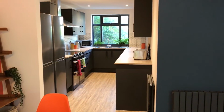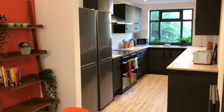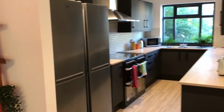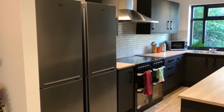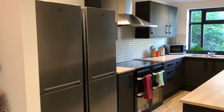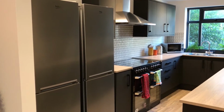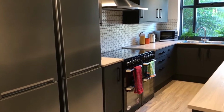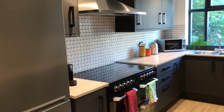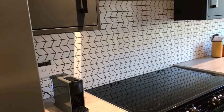Coming all the way around, you can then see into the kitchen. The kitchen's still got a little bit of work to do, the tiles haven't quite finished. But you can see a double fridge freezer, so everyone has plenty of space for food. Everyone's allocated their own shelf in the fridge and their own shelf in the freezer. Lovely range cooker, microwave, espresso coffee machine.